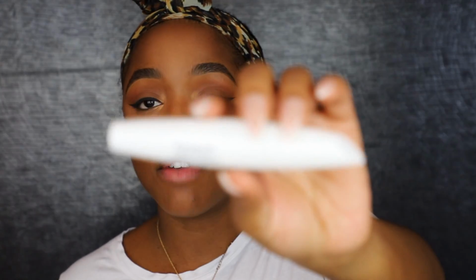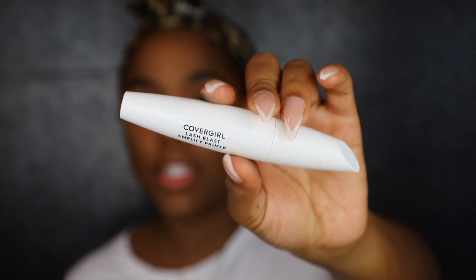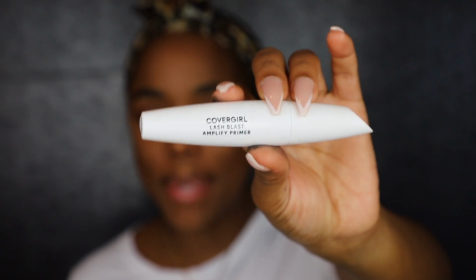All right, I'm going to do my mascara. I am wearing falsies, so don't get too excited. But since I don't know which falsies I'm wearing, I'm just gonna do my bottom lashes first. I'm gonna use the CoverGirl Lash Blast primer first to amplify these babies.